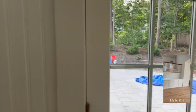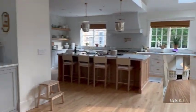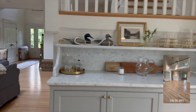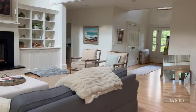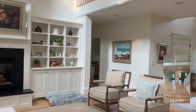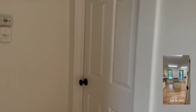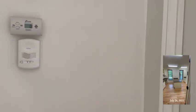But let's go back around. And I will bring you over where the next part of the tour will take place, which is down this way. So the next room is my least favorite room in the house, and that is the office.